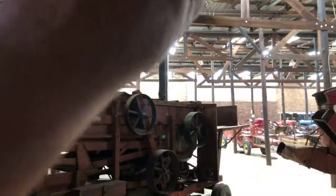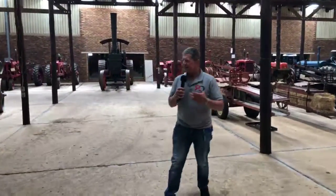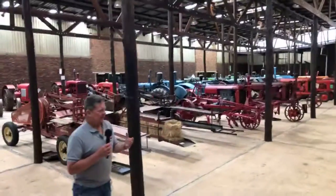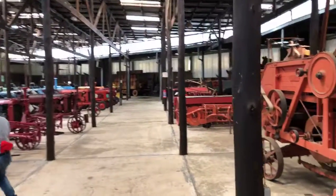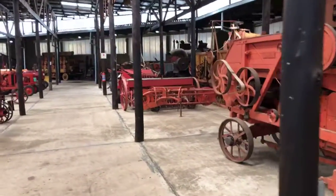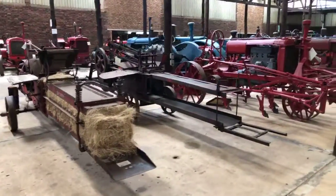This is a hydraulic chimney lift, powered by one man. We come through here into this hall, and it's nice and cool and quiet and gives you a chance to have a look at some of these awesome machines. An old straw baler. And we found a few tractors that we really wanted to have a look at, Gary.